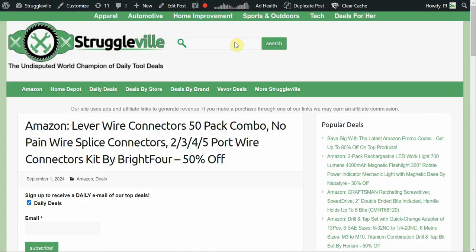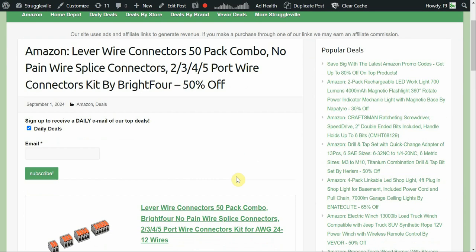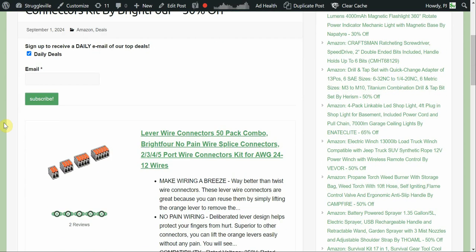Alright, on to the next one. Lever wire connector 50-pack combo, no pain wire splice connectors by Bright 4, and it's 50% off. So this one didn't have many reviews, only 2 reviews, 5 out of 5 championship belts, but it's only 2 reviews, so that really doesn't count for anything.